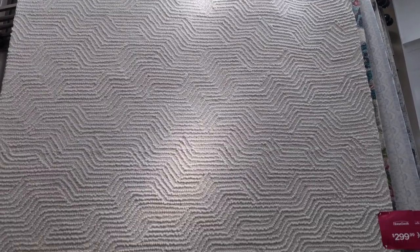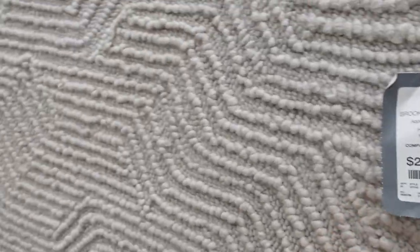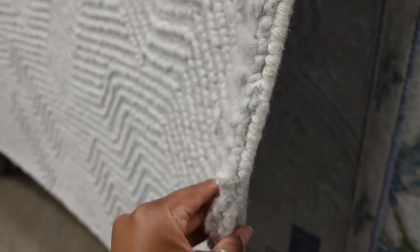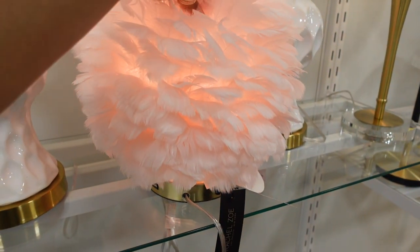I like this. I really like this. I would love it if it had some black in it. It's not bad for the price. Texture, it's not soft. It's just texturized, but it's not soft. I might just keep looking though, because I want to really love it, you know? Really, really love it. If this ain't the cutest thing I've ever seen.